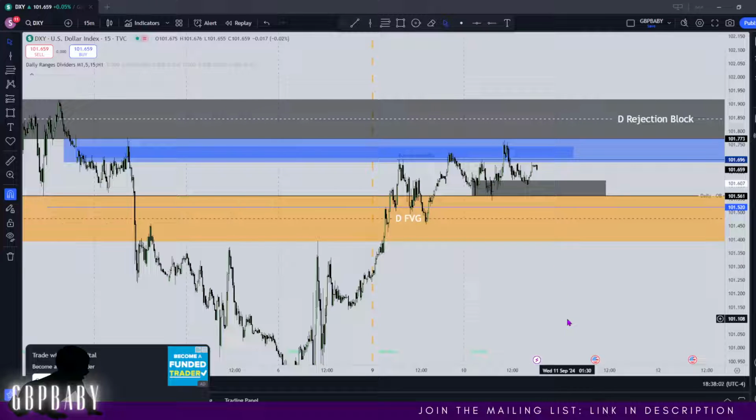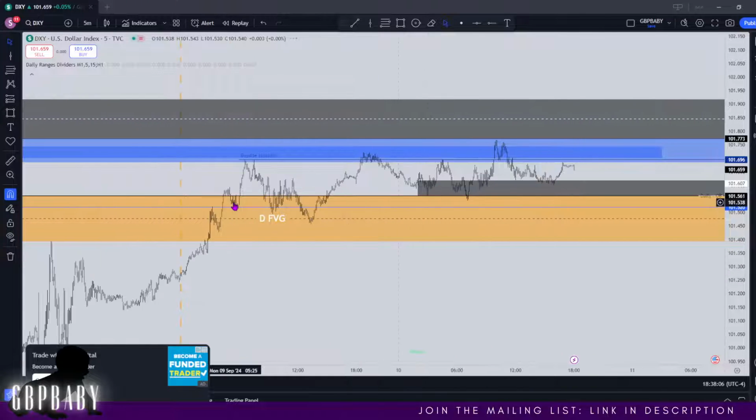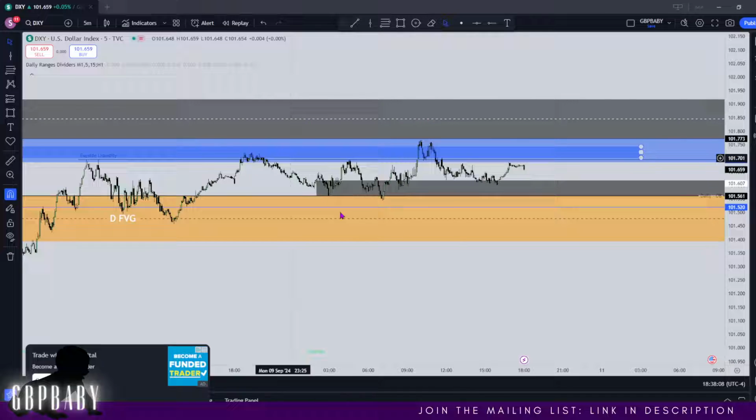And generally speaking, we shouldn't be trading CPI anyway. But yeah, that's going to be everything on dollar. I hope that all makes sense. Very ugly day in general, not the cleanest.